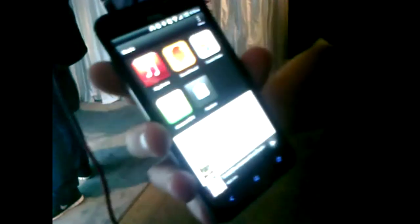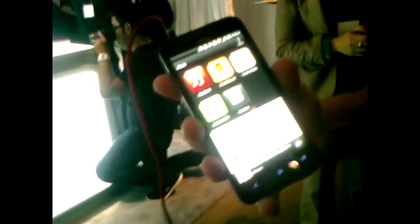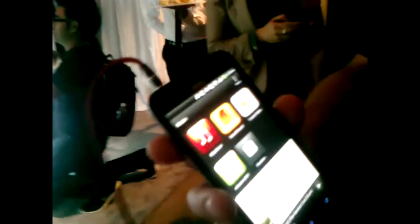And they mentioned it would also sync with iTunes? It will also sync with your iTunes music. Very cool. Absolutely. And it's got the Beats audio, and you can turn that on and off.